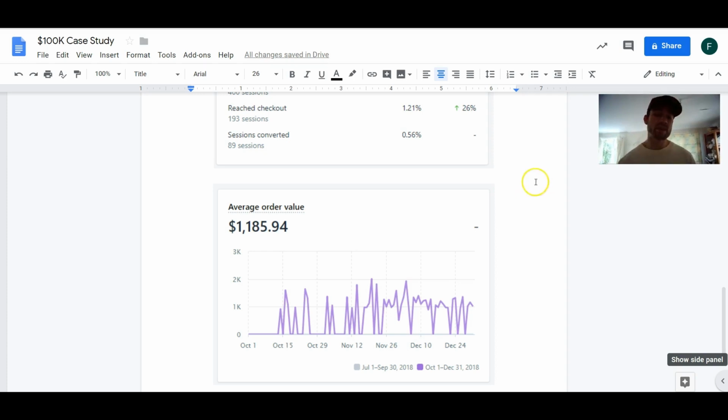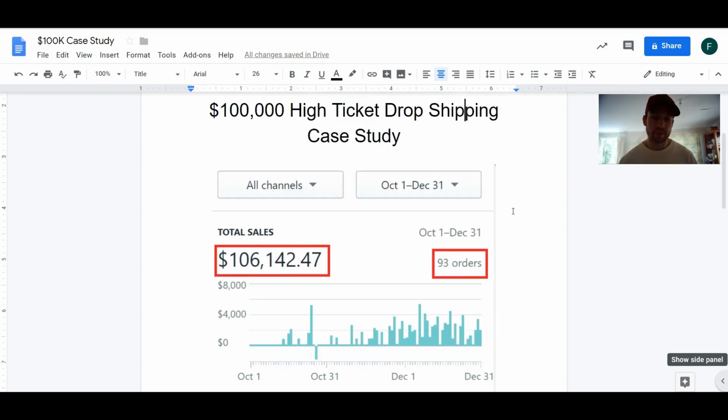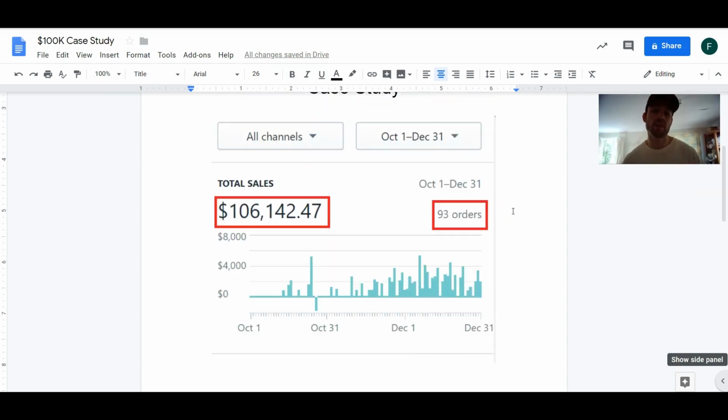So that's essentially what we did with this store here. We had an item that was selling for just over $1,000. Okay, it was around $1,000. We had a few upsells with it, hence how our average order value was just shy of $1,200. And our supplier was offering us a 22% discount on their brand. So essentially, we were able to sell a $1,000 item and get around $200 minimum profit per sale.